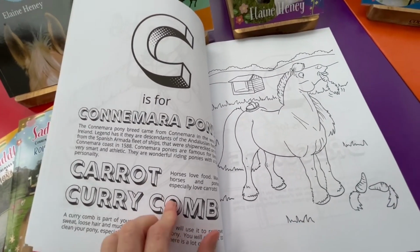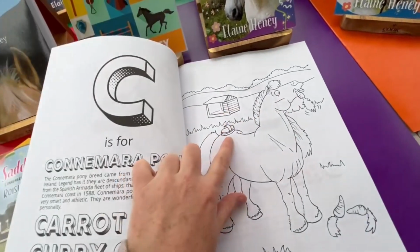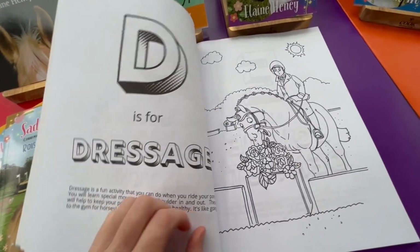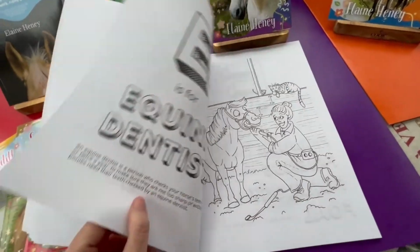C is for my favourite breed of horse, the Connemara pony. We've got a carrot and a curry comb. So here's the Connemara pony. Here's the carrot. There's the curry comb. D is for dressage, and we have a dressage horse here eating all of the flowers.